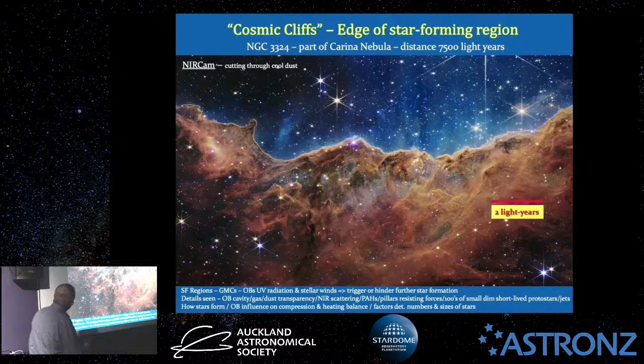You can see structures here and pillars of thick, that's where you're getting thick bits of dust that are resisting the forces of the radiation and the stellar winds at this point in time. So you're getting the sculpturing going. Look at the detail in here.